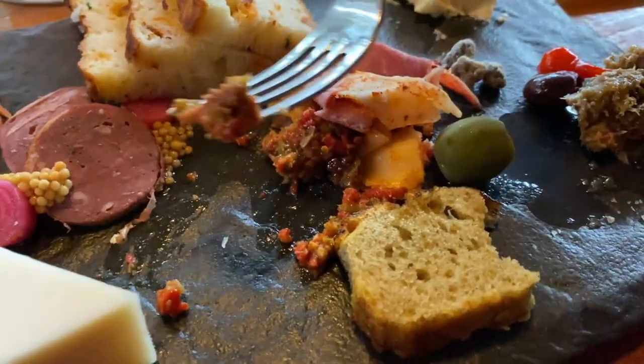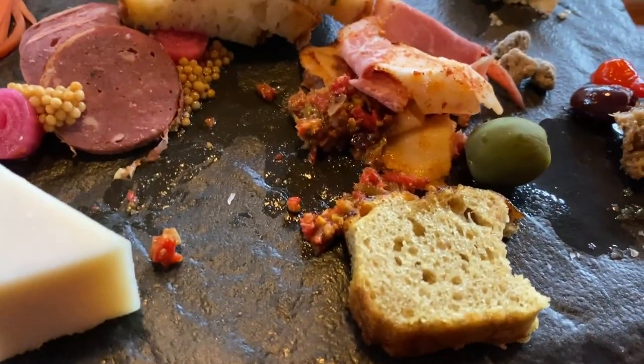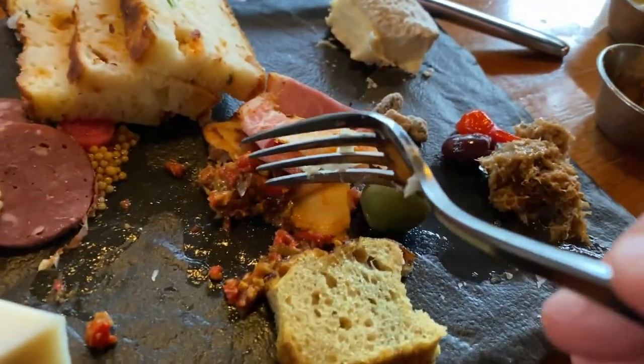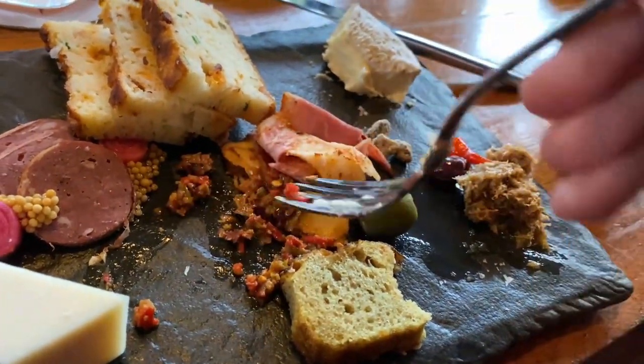I can't pick it up. What is it? Is it good? No? I don't know. But it's not good? No. So this cheese is really good. Did he say an olive tapenade maybe? That's olives. Okay, well, maybe I'll like that. Let me try it. Yeah. It's like an olive. Is it tapenade? I don't know.